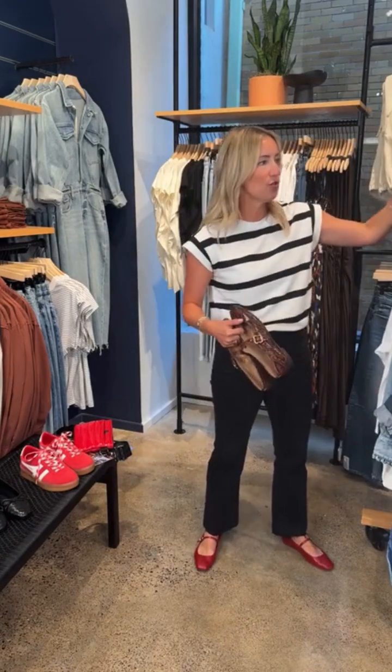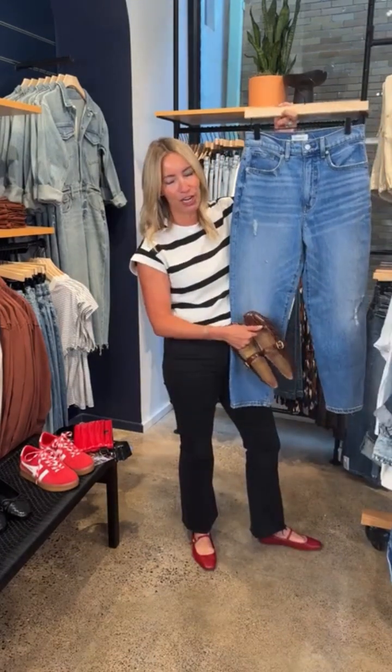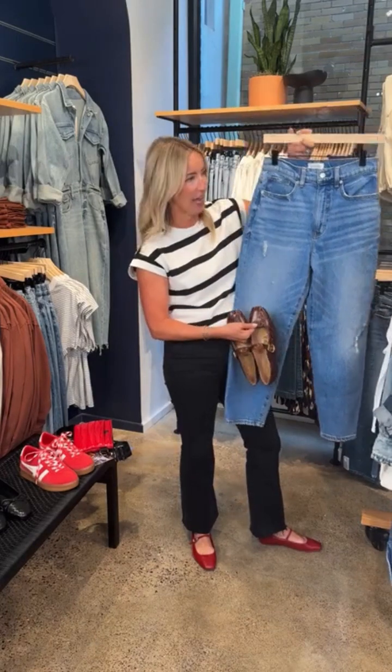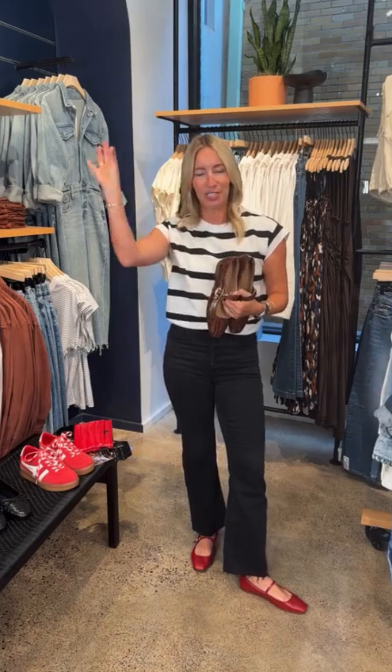I also think that you can wear a fancy flat back to that barrel-ish jean. Again, a little bit of destruction here, a little bit of edge, cuts the sweetness of that flat. It's when we go really, really serious and really, really clean with a flat that I think it starts to teeter into kind of uber preppy, not modern territory. So I'm really looking for ways to add some edge.